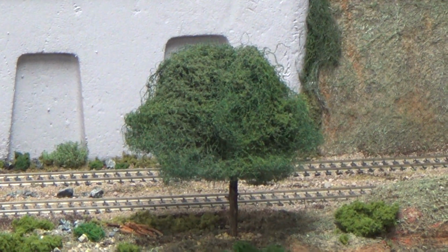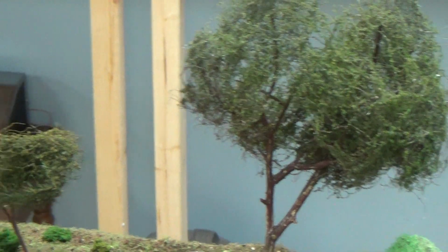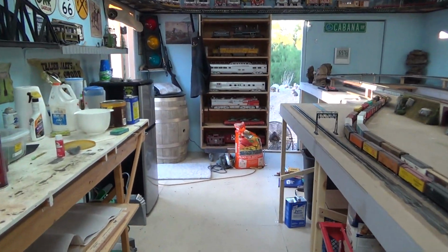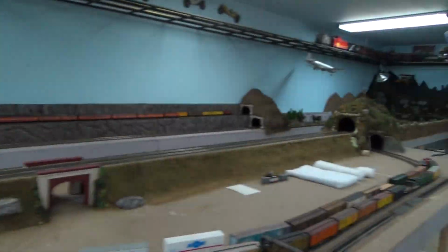These are my early attempts. That was a little puffy, but I realized that sometimes less is more, as you can see in some of these smaller trees. That's a good lesson: less is more. All right. Okay, I won't bore you anymore. That's it for the Ghost Rockin' Western G scale and Ghost Rockin' Western HO scale.